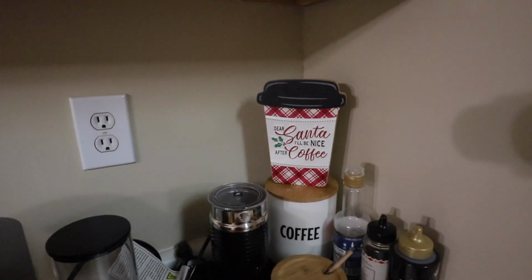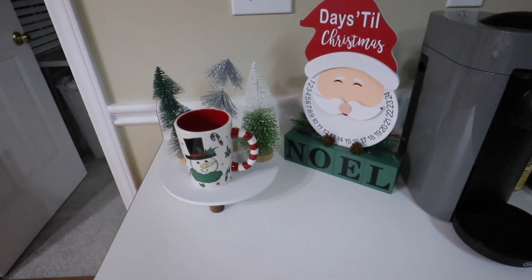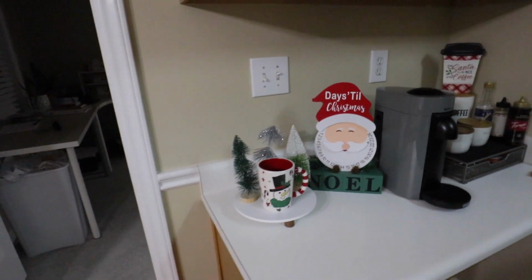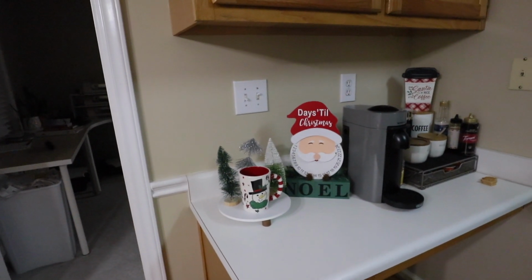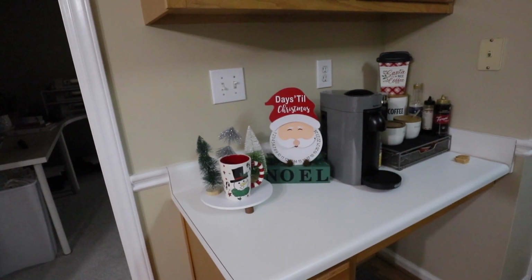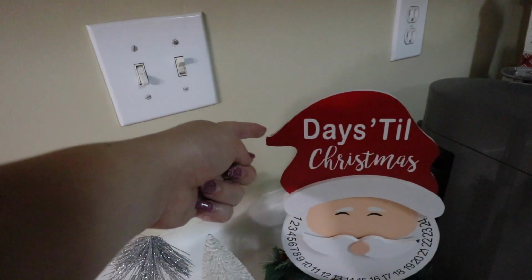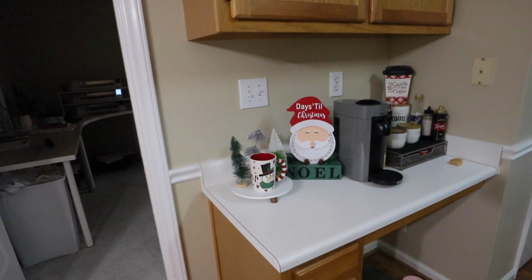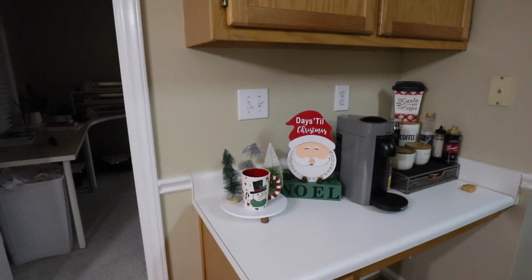Over here, I have this little coffee thing. And then here's my coffee bar area. It's growing on me. I feel like the coffee bar area is the one area that I want to be perfect, but I can never figure out what I want to do with it. So I do like this, but it's gonna have to grow on me. Also, I noticed that this little piece is broken, so that's unfortunate, but it's not that big of a deal. Honestly, it's not even really that noticeable, so it's fine.